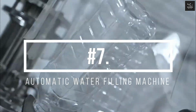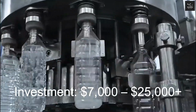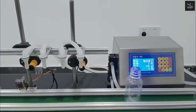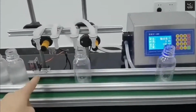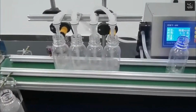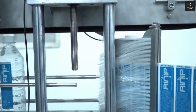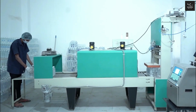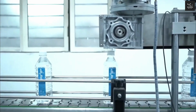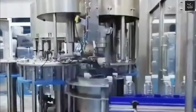7. Automatic Water Filling Machine. Investment range, $7,000 to $25,000 plus. Best for water bottling businesses, beverage companies. This machine is the backbone for industries in bottled water production, providing an efficient, streamlined way to fill containers of various sizes, from small bottles to large gallon jugs. Commonly used in beverage manufacturing and purified water distribution, this machine handles the full filling process, including bottle rinsing, filling, and capping. Its adaptability to different container types, such as PET, glass, and plastic, enables companies to diversify their product lines and cater to different consumer preferences.